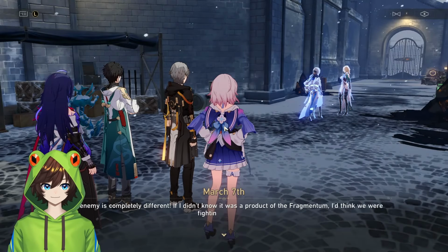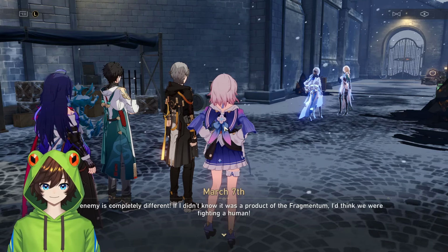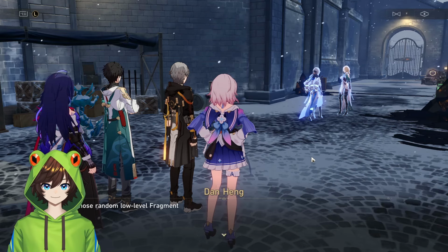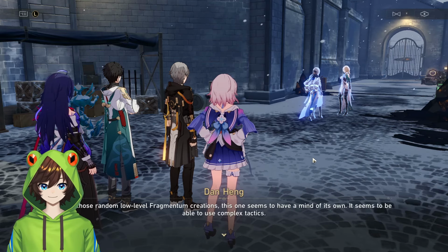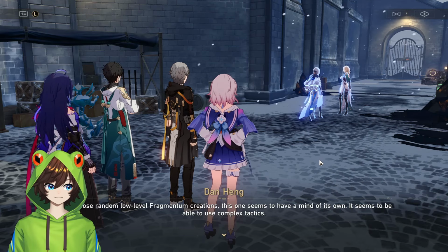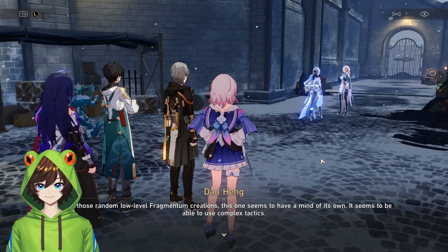This enemy is completely different. If I didn't know it was a product of the Fragmentum, I'd think we were fighting a human. Unlike those random low-level Fragmentum creations, this one seems to have a mind of its own. It seems to be able to use complex tactics.